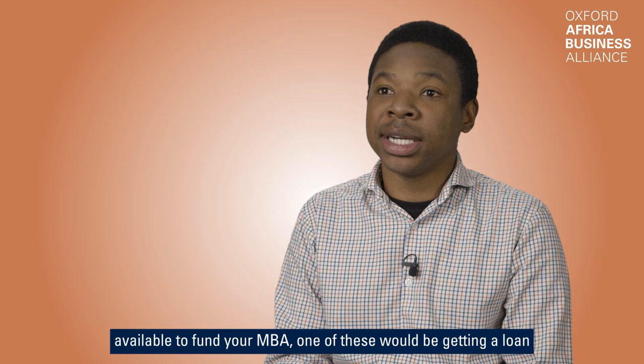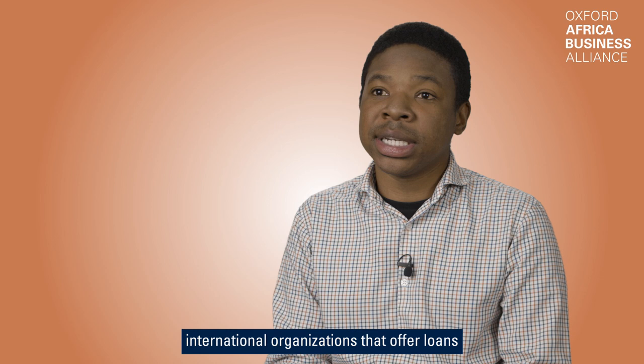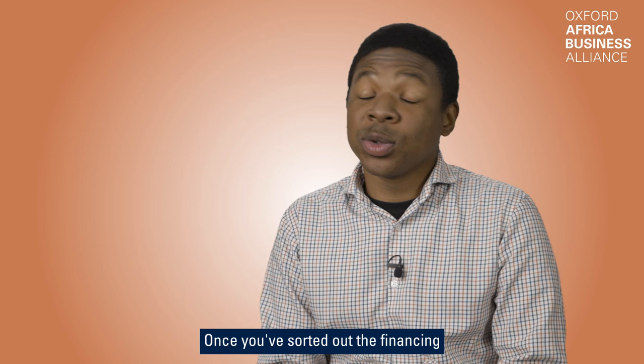One of these would be getting a loan. You can either get a loan with your local banks, but there are also international organizations that offer loans. I used to get a student loan that covered my tuition. Once you sort out the financing, there's one way you now have to hit the ground running.